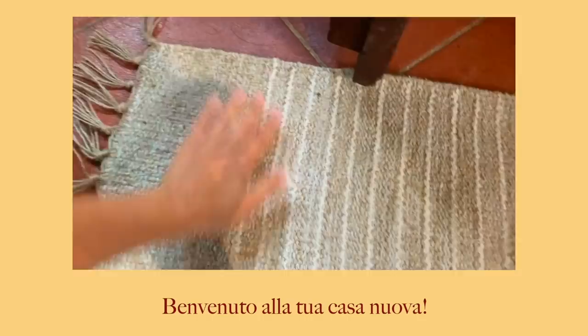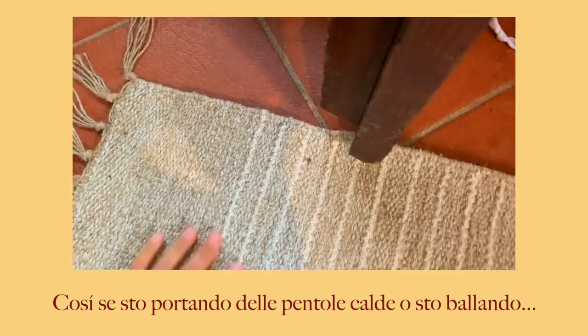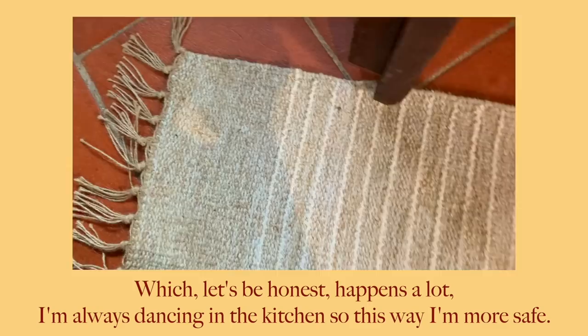Benvenuto, welcome to your new home. I hope you'll be very happy. And we have a little anti-slip mesh underneath for if I'm carrying hot pots or dancing in the kitchen, which, let's be honest, always happens, so this way I'm safer.